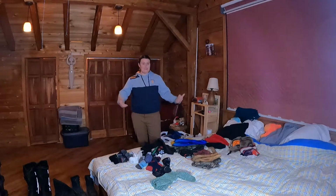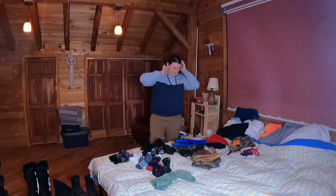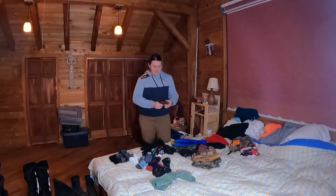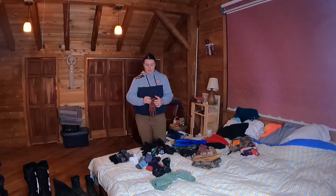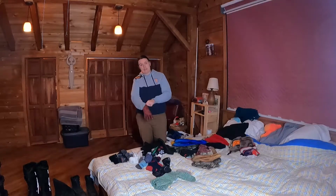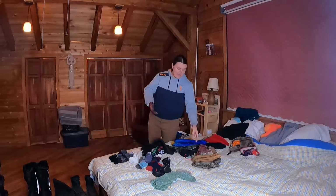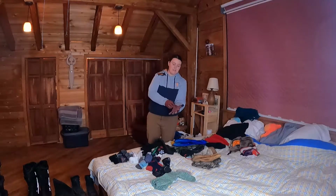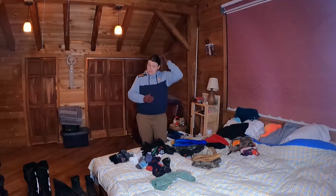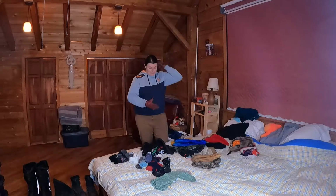Hat stuff. Mittens. Gloves and mittens. One thing that is so important in winter camping that if you're a first timer you might not think about is having a base layer for your hands. It sounds kind of silly, but for me, basically, this layer goes on. It's kind of gross, but it barely ever comes off.